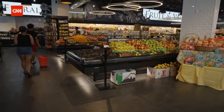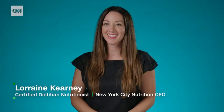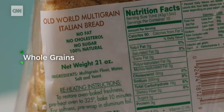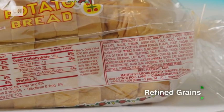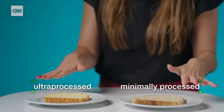Can you taste the difference between ultra-processed and minimally processed foods? We asked nutritionist Lorraine Carney to do a taste test. Here we have two different types of bread. This one is made with whole grains, and this is made with more of the refined ingredients, and it has some additives and preservatives. Here, when we look at them, you can see the color difference immediately.